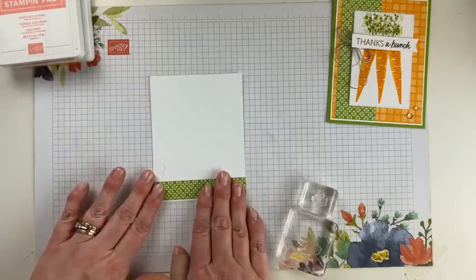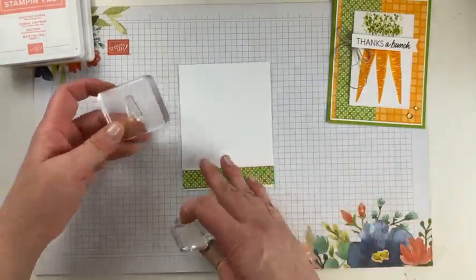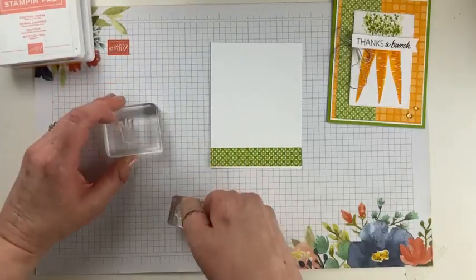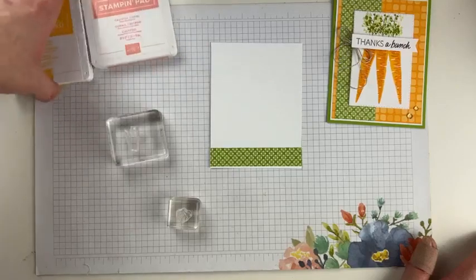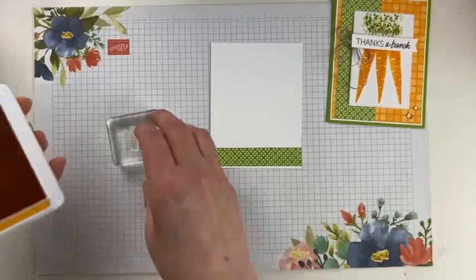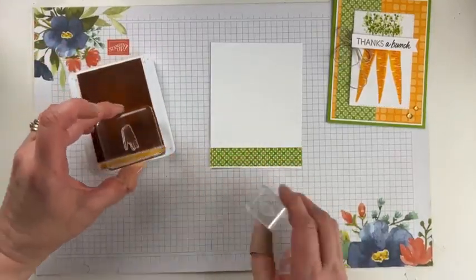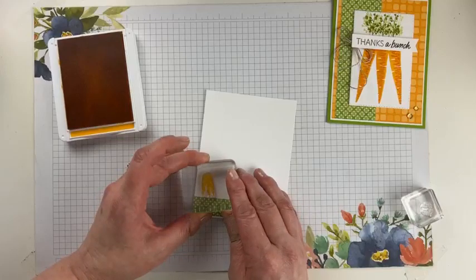I had a little bit of overhang there. And then I'm going to do these little baby carrots. There's these itty bitty baby carrots in the stamp set, which I think are so fun. And I've seen a lot of people do backgrounds. They've created their own background paper with these, and that's super cute too. But they're itty bitty carrots, and how can you go wrong with little teeny tiny carrots? I just think they're adorable.